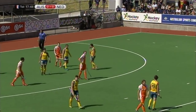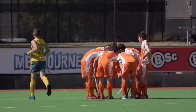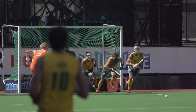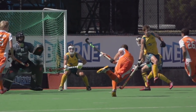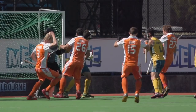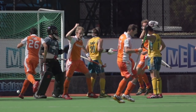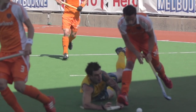It is off the Fox. And the first chance goes to the Dutch from the penalty corner situation. The Netherlands with an opportunity to take the lead. And it is scored beautifully by Bart. They take the lead by a goal to nil.